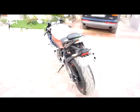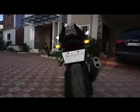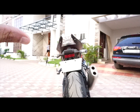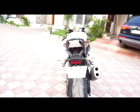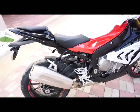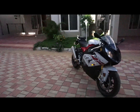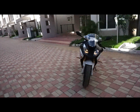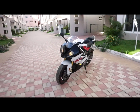I just switched on the key so you can see how the bike looks. Again, LED indicators. If you're wondering why the tail light is flashing, it's because it's running at a particular frequency, the LED brake lamps. The camera is capturing it as flashes, but it's actually constant. It's a really beautiful bike, guys. Until you look at it in person, you wouldn't know why you should fall in love with an S1000RR Pro. And if you're looking for a bike, I think this is an amazing bike to buy.